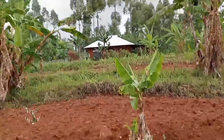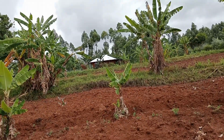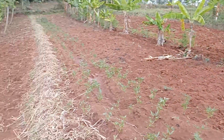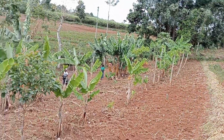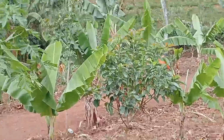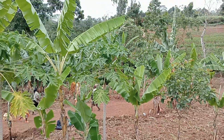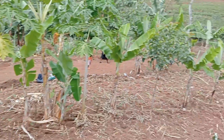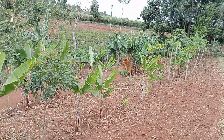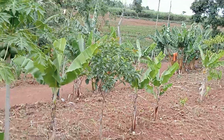So as you can check, we started it all the way from the house up there, and he has done several lines thereafter to this point where, as you check, he has again integrated another line of bananas and some fruit trees. Like you can see, this is an avocado tree that is still growing, and we also have this pawpaw tree among other pawpaw trees that have been planted in this line here. And that done, he has done such a line so that it is another line of defense for the soil against any possible erosion.